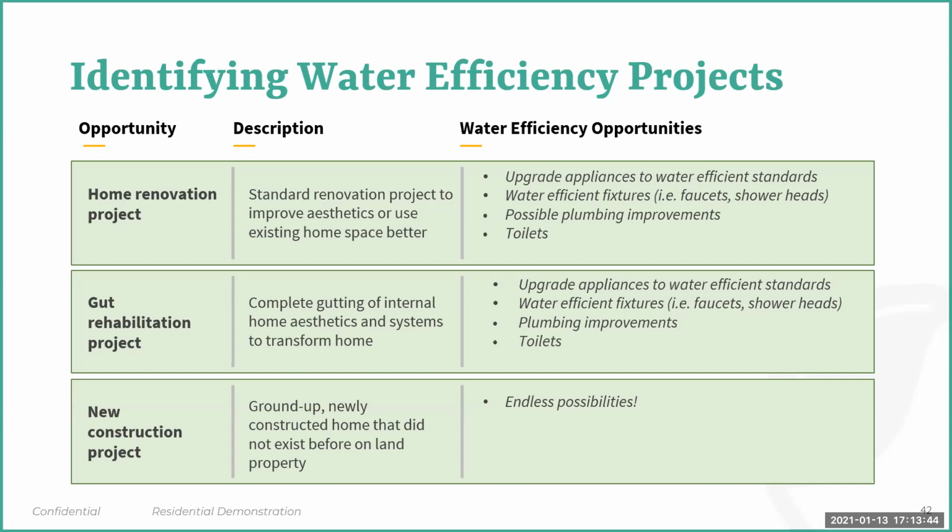For a gut rehabilitation project, where you're going down to the studs and gutting the entirety of the home, you'll be able to do those same kinds of improvements. I think all those could be up for grabs, as well as some additional improvements that we just went through. And for a new construction project that's completely ground up, the opportunities could be limitless.